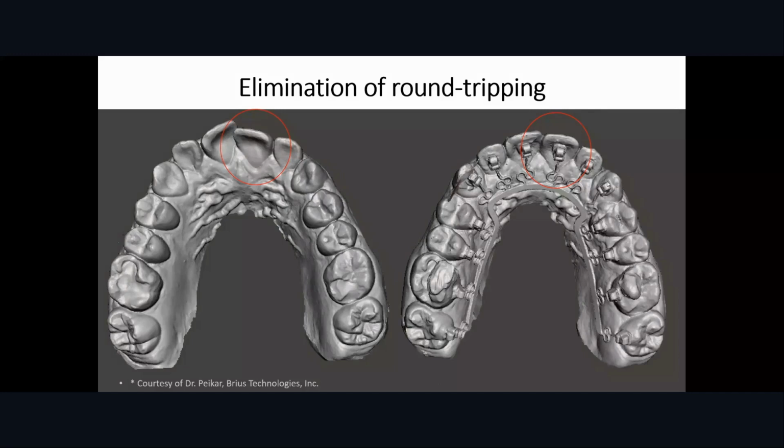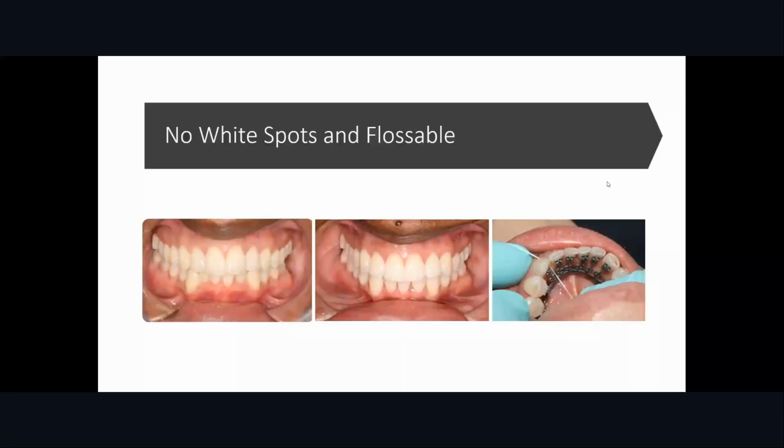Brius can be put on the buccal, but mainly speaking, we're using it on the lingual side. So for obvious reasons, there are no white spots noticeable whenever a patient finishes the treatment. You move the teeth, you finish the case and get them all straight. And at the end of the treatment, it's as if no appliance was put on the tooth.